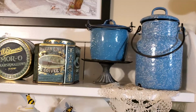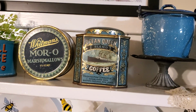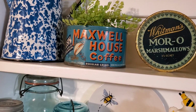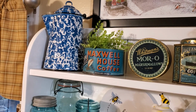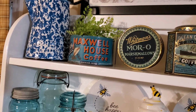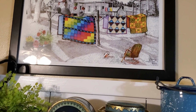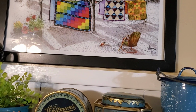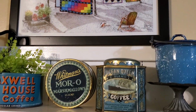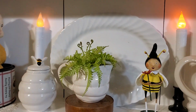And up on the top shelf, some of my vintage enamel spatterware. There's the tin that Janet got us. The marshmallow sample tin. The Maxwell House coffee. And then there is the spatterware coffee pot that John got me one year at an antique show in Fisherville, Virginia, for our anniversary. And I brought back this beautiful quilt, pen and ink is what I think it is. And it's called Granny's Quilt, and it is signed. But I just love that. So this is all of this cupboard with the bees and lemons.